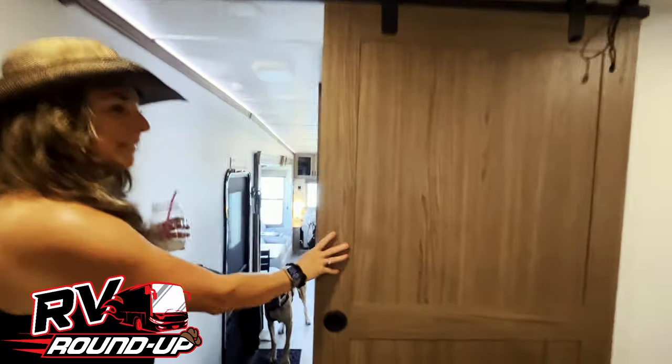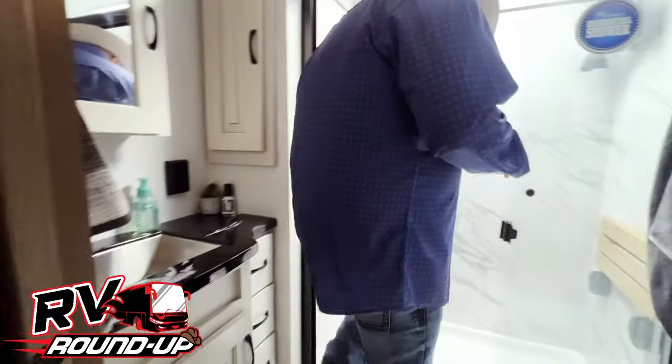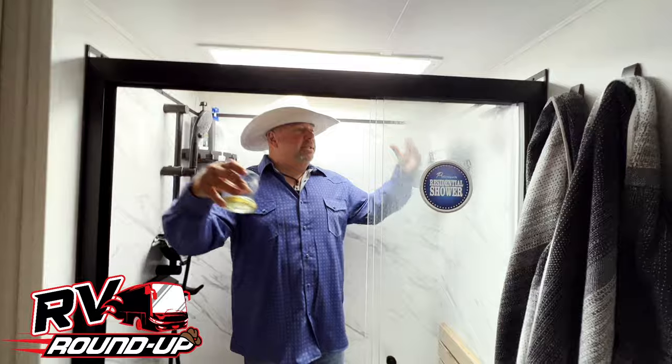Yeah. And then the most important, the bathroom. Full size residential shower. Hey! I mean, look how big I am and this thing's awesome.